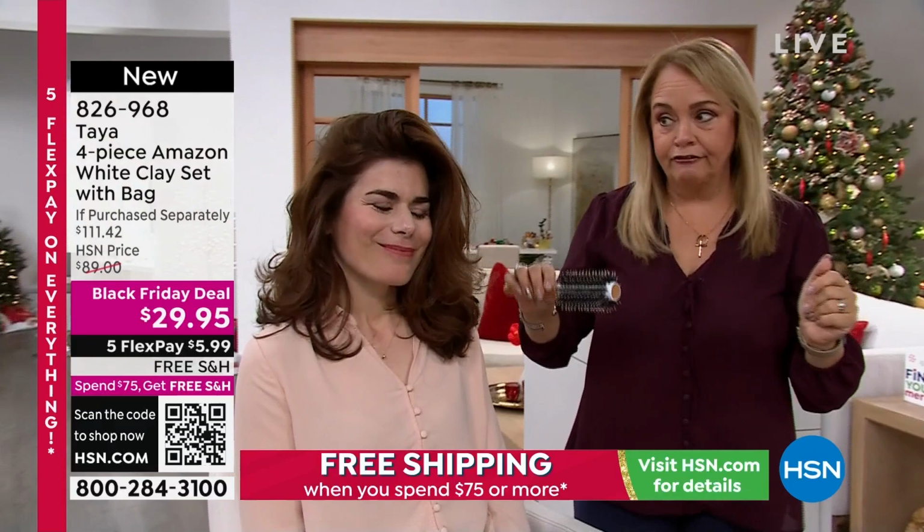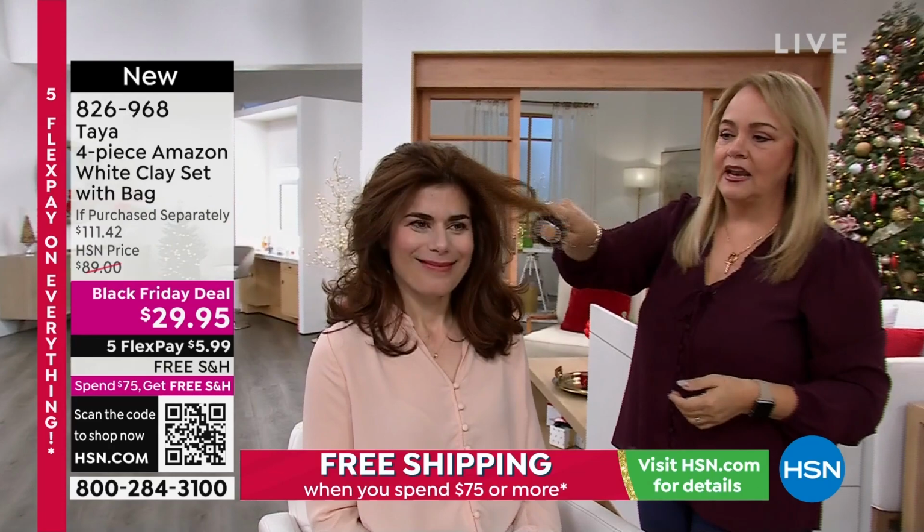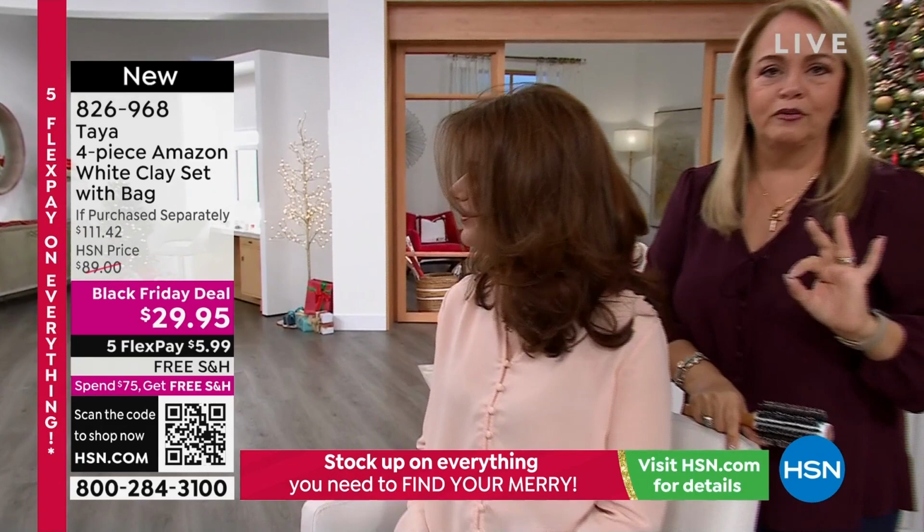And of course, what happens when you cut drying time in half? You're not putting that much heat in your hair. Exactly. You're not stressing that hair anymore. So I love it because you can easily just comb right through that, give yourself that style that you want, and you're going to notice that you end up with really beautiful, great results. So this is an all-around kit for women that are struggling with that hair.